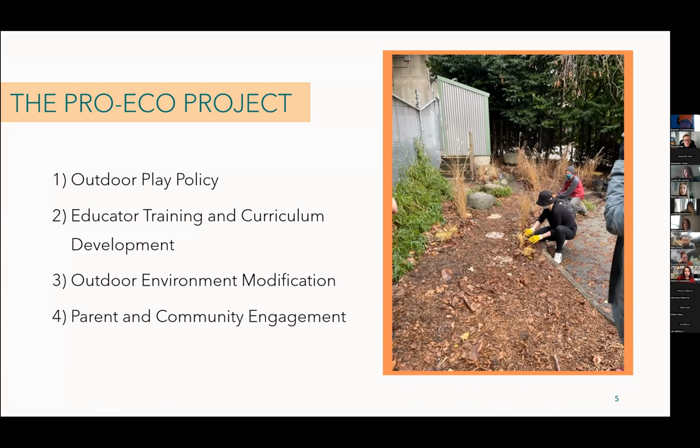We looked at an outdoor play policy. So that were things like how much time they are spending outside, all the way down to one of the things we worked on, which was removing the need for children to wear shoes outside. That was something that we found across all centers was kind of an unwritten rule. We worked with the centers to incorporate some flexibility of allowing children to play outside, whatever their comfort level is. We worked with educators to train on risk-taking, outdoor play, and loose parts. So we did a really comprehensive educator training practice.